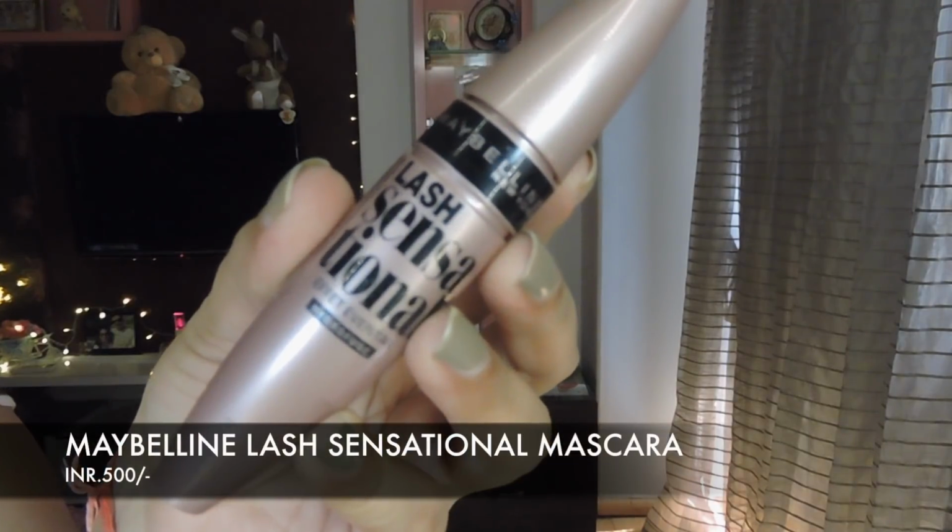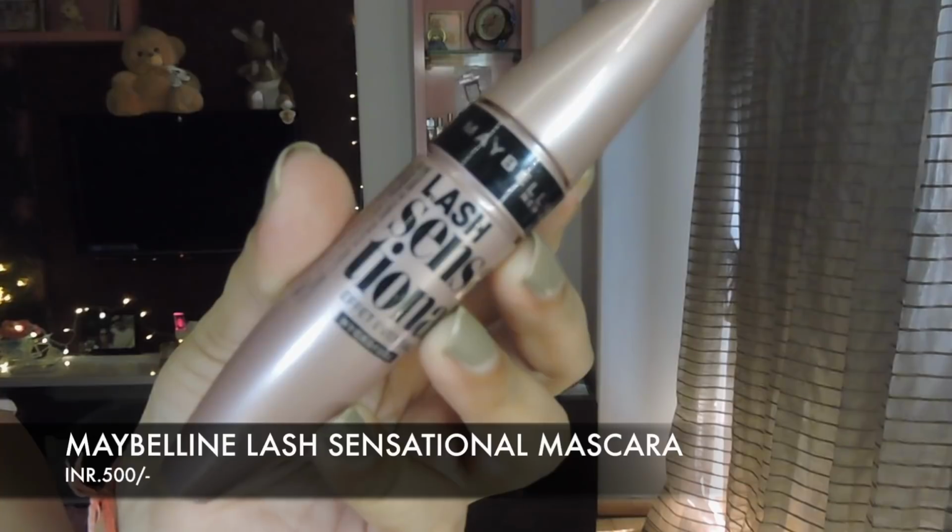So in eyes, this mascara is amazing. I haven't really seen any other mascara do wonders like this one does, and this is a Maybelline Lash Sensational mascara. Again, amazing mascara.